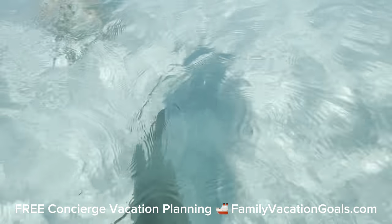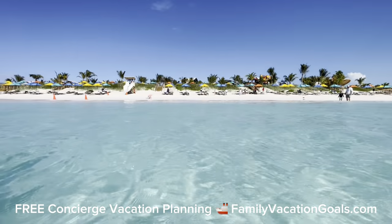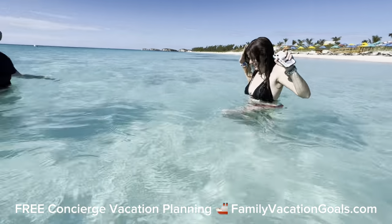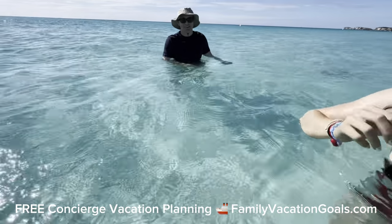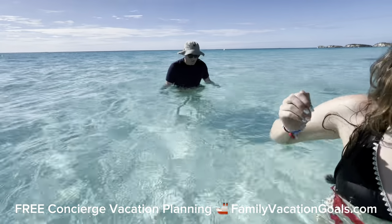Like, look how clear this water is. I am up to my waist. Dodie's up to her waist. Jim's up to his chest. And I can see his legs. Look at those sexy gams.